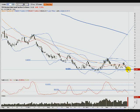I would wait for confirmation myself because I usually trade options. If I was buying just the stock, you could buy the stock and use this low right here. You know, use the 1070, 1060. I'd probably use 1065 as a good stop, something like that. So I think that'd be a good stop, 1065, if you want to take a shot at it.